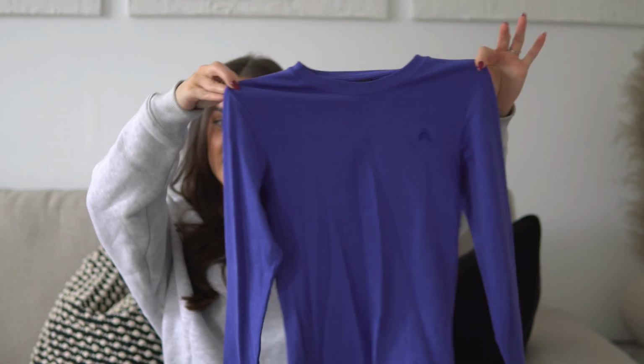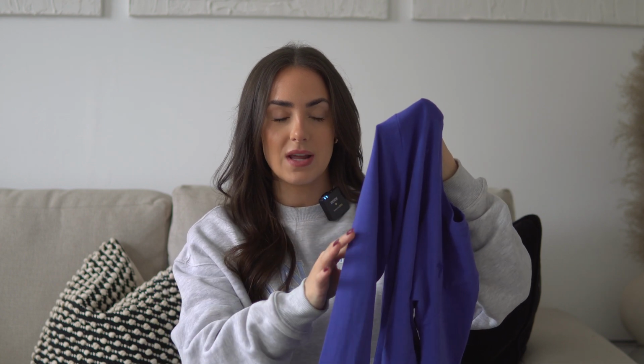We then have a new item. We have a Cotton Icon long sleeve. Super exciting. I did not know what size to go for because the Cotton Icon, compared to the Go-To Seamless, is a completely different material. The other material is super stretchy, whereas I would say this one doesn't have as much stretch to it. So for that reason, I often find my arms are very tight in long sleeve stuff. So I went for a size small and I'm glad I did. It fits perfectly. I feel like an extra small would have been really tight on my arms.